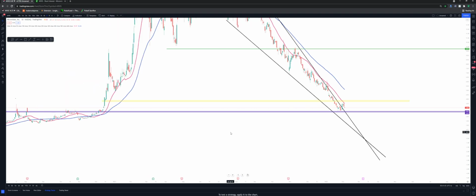But guys, I just want to make this kind of a quick video this morning for you guys, because I do want you to expect some downside today. I do think we're coming down towards this for the retest today. We've been doing it basically since we hit this 50 SMA.